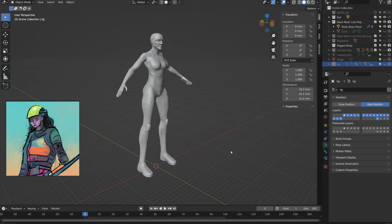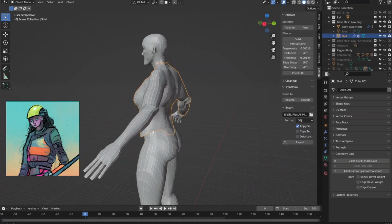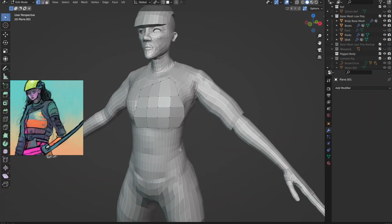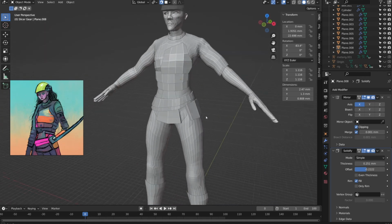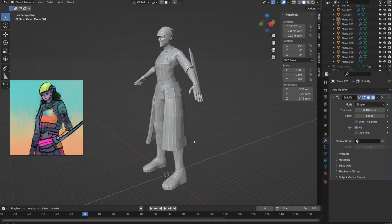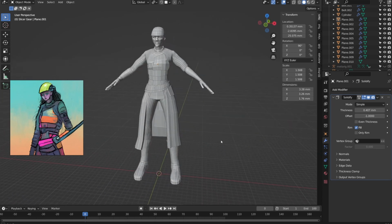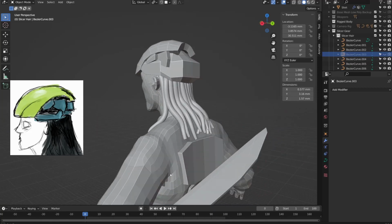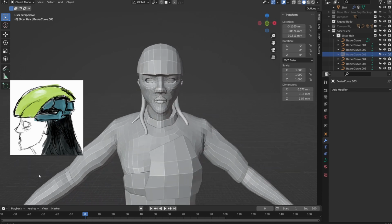In Blender, I loaded up my female base mesh from the last video and began blocking out the clothing and the armor, all the while keeping my concept art as reference in the corner. Then I added in the skirt and a very basic version of the arm blade, and finished with the helmet and the hair. This was actually my first time making long hair on a model.